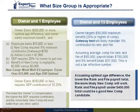Conclusion: assuming optimal age difference, the lower the rank and file payroll total, the more likely new comp will work. Rank and file payroll under $400,000 total could be a good new comp candidate. So there's your first criteria. You're talking to a prospect. That prospect is giving you a census to look at, and you have determined that rank and file total payroll is under $400,000. You move on to your next criteria to see, hey, so far it looks like new comp may work.